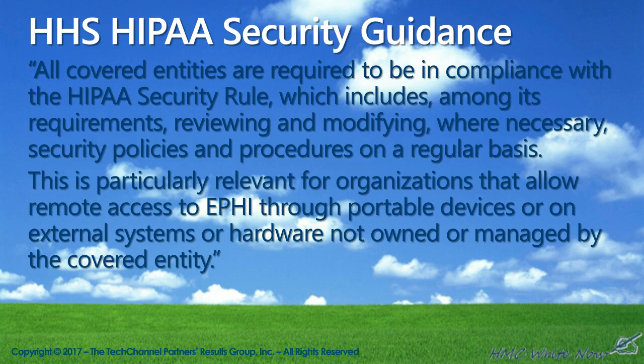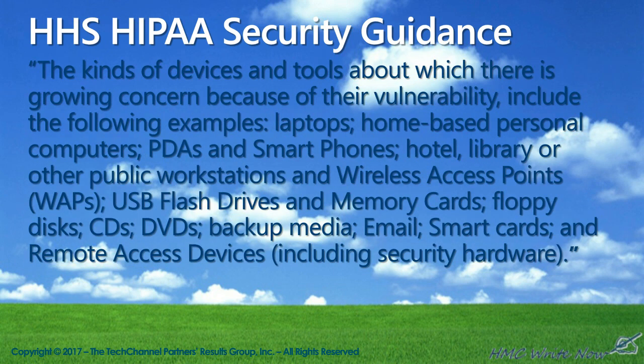So immediately we start talking about endpoints. Back then, by the way, electronic patient healthcare information was the phrase. The E eventually kind of fell away, and we today refer to it as PHI. In this document, the security guidelines, they identify, and if you look at this list is a whole bunch of endpoints: desktops, laptops, personal computers, personal digital assistants, smartphones, stations in hotels, libraries, other public places, airports, for example, and all of the connecting devices that enable them, such as wireless access points.